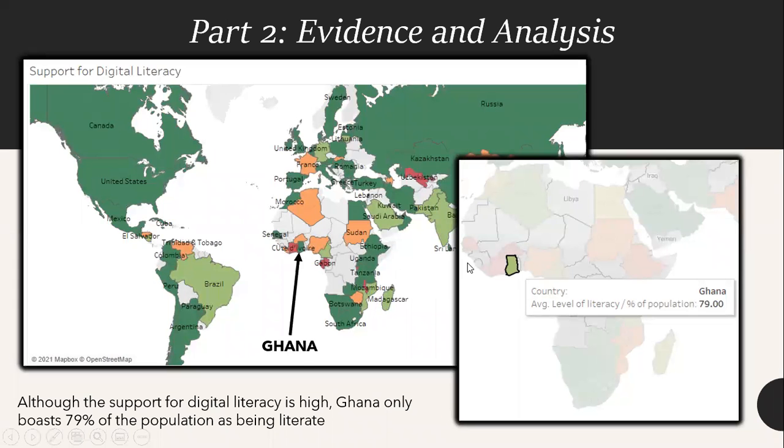Moving forward, we have here our roadmap of support for digital literacy, as well as the level of literacy for Ghana specifically. As you can see from the heat map, I've highlighted the country of Ghana, a little small one there in Africa, but the actual support for digital literacy is quite high. It ranks right alongside the United States, Canada, Russia, all of these obviously larger and much more developed and literate countries. So the support is definitely there from the country, from its people, as well as its government.